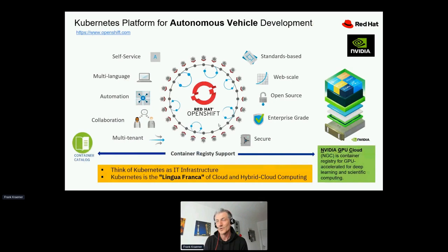Okay, of course, for us, what do we need there? I think the Kubernetes platform is the platform of choice for autonomous vehicle development. It has everything that we need. The integration also to the NVIDIA playground, the NVIDIA NGC container registry, where there is lots of software available from the open source, which is GPU enabled and ready to go and ready to be consumed, can be very, very easily constructed.